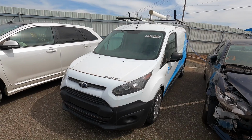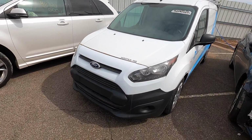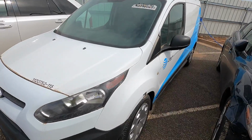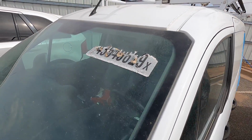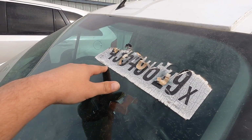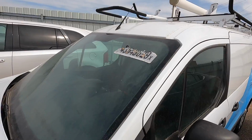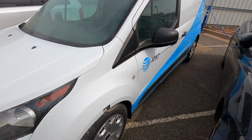Let's jump into it. Number one on my list is a 2015 Ford Transit AT&T car, and I love these. I've always wanted one. I've never actually won one of these yet. As you can see, this thing may have been sitting here a while. In fact, the pickup date was February of 2019. So this has been sitting here for a cool minute.